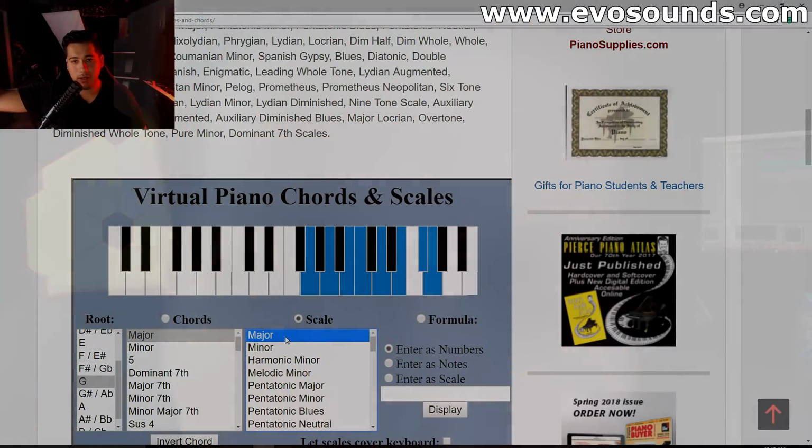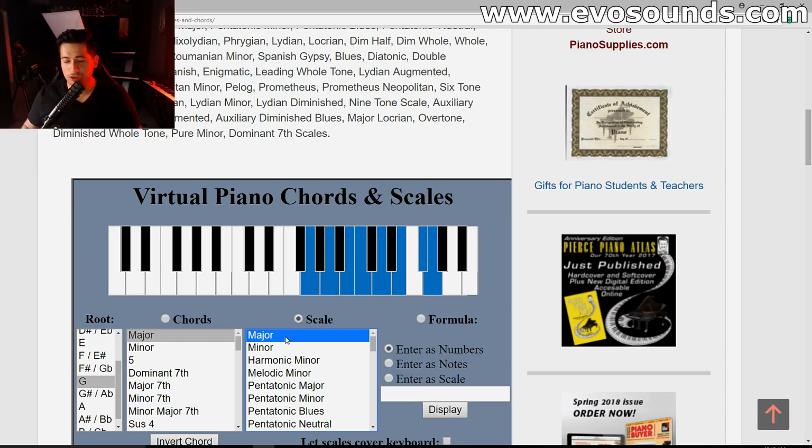Alright, let's get to it. Alright, guys, so here we are inside of the search engine, and what we're going to be doing is pretty simple. We're going to go with G. Now, the first climax I'm going to teach you is the harder one, which is a melodic one, which Fisher likes to do a lot.